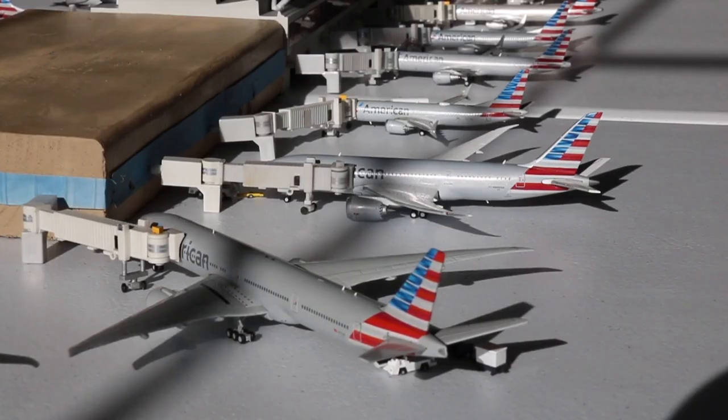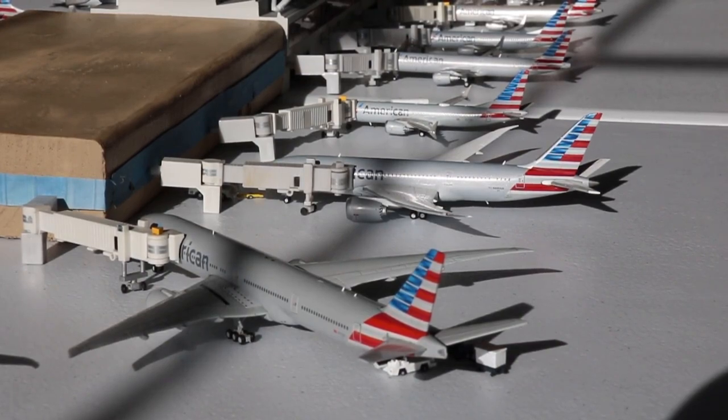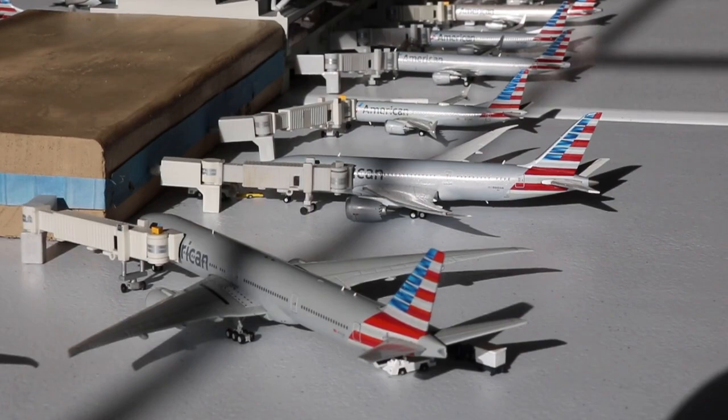Let's get rolling over here with the Concourse D lineup. Right there, that is an American Airlines Boeing 737 MAX 8. We finally do have some 737 MAX flights for American. This guy's currently arriving in from Montego Bay. He's going to make a flight down to Miami. Those are both regularly scheduled flights.